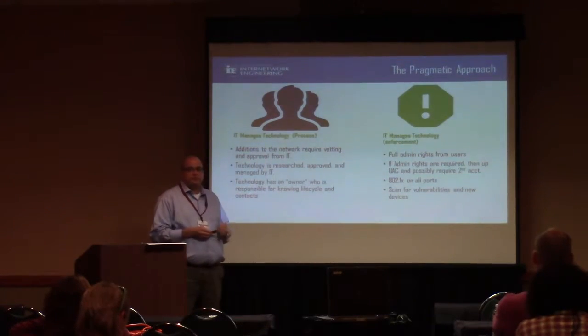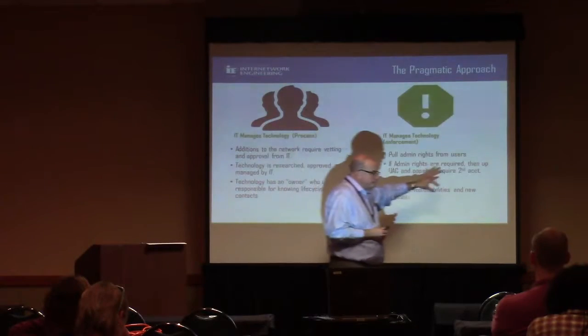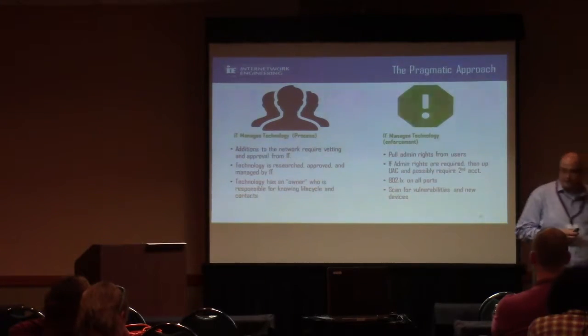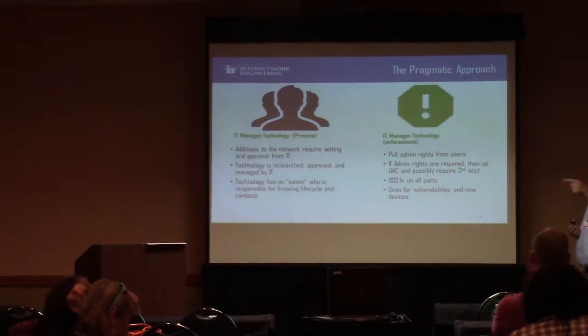Enforcement, rights from users. Practically, think of it in fire terms. A typical fire needs oxygen, fuel, and heat to survive. A full-blown attack needs a vulnerability, admin rights to execute, and somebody to actually click the button. You can remove one of those, pull the admin rights away, and it's not as successful. If you have users that absolutely require admin rights, if you have developers, if you have somebody who has one of those god-awful sticker printers that just doesn't work without admin rights, force up UAC a little bit. Make it painful every time they have to actually use the rights that they have.